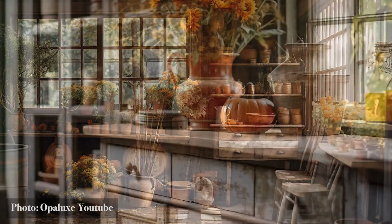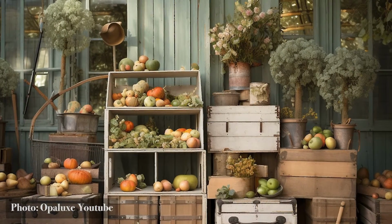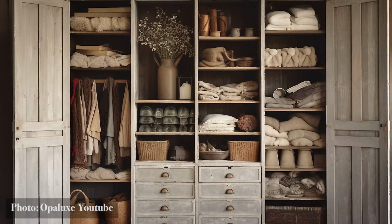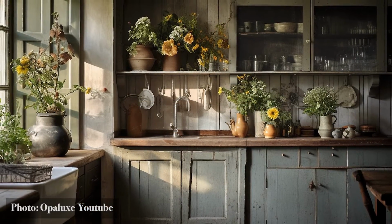Next, we have reclaimed barnwood, rich with rustic character. It's perfect for crafting unique shelving units. These shelves not only provide functional storage but also serve as captivating focal points in your space.